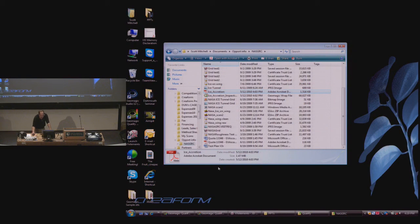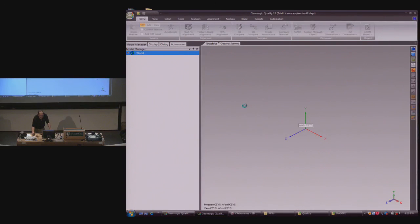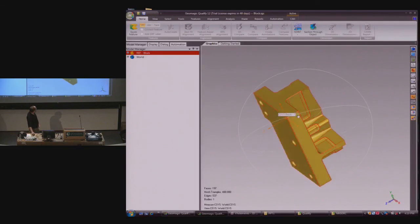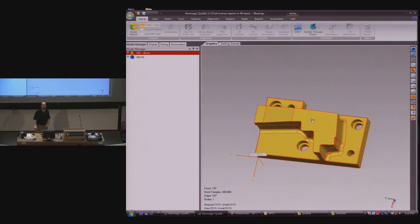So let's go to Qualify. I'm going to load an IGES model. The example I'm going to use here is just to give you a good view of what a NURBS model looks like in CAD. I'm sure you guys, engineering school, everybody uses CAD, or most, not everybody, but probably most, use CAD of one kind or another. Does that look like a CAD model to you? It looks nice, sterile, nice sharp edges, all clean, everything looks wonderful, yada, yada, yada. But it's not real, of course.